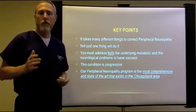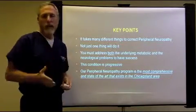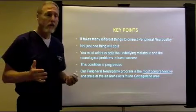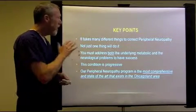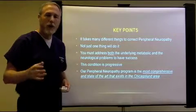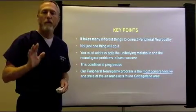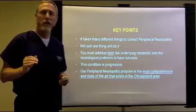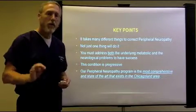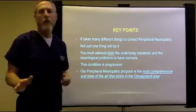So the key points of my comprehensive peripheral neuropathy program is that it takes many different things to correct it. There's not any one thing that we're doing, and that's really the secret to my success, is that it's very comprehensive. What we're doing is we're addressing those underlying metabolic problems with functional medicine. Many people, if you've had blood work and lab work brought back to your MD, I'm guaranteeing you there's a lot of problems that have been missed. Unless you've been trained in functional medicine, you'll miss a lot of metabolic problems or internal chemical imbalances that are there. Unless you work with a doctor who's specifically trained in functional medicine and knows what the functional or optimal ranges are, you're going to have a lot of metabolic problems missed.